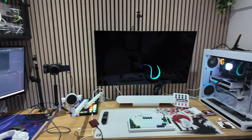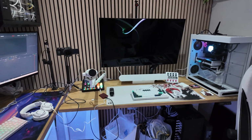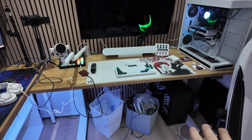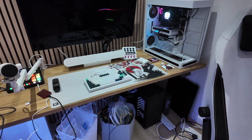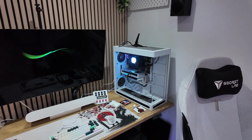This setup here is my gaming setup. So this is what I meant about differentiating between the two. Do apologise from down there. I have got a couple of little projects going on with a Fractal D5 case as well at the moment, and that will come to light a bit later on.